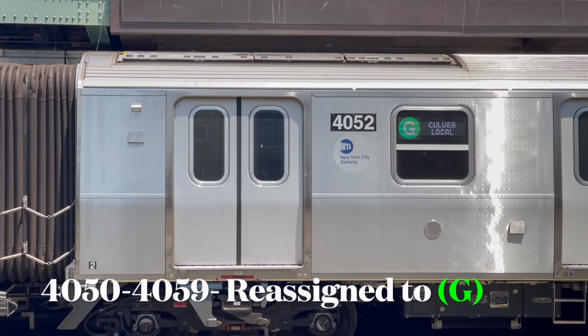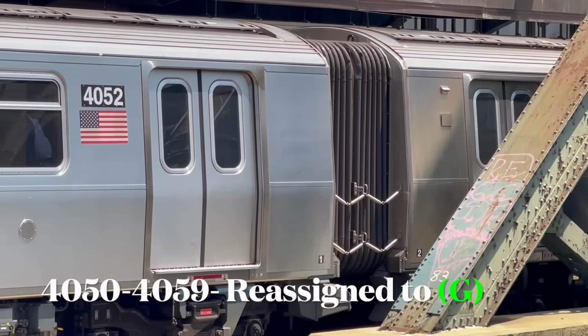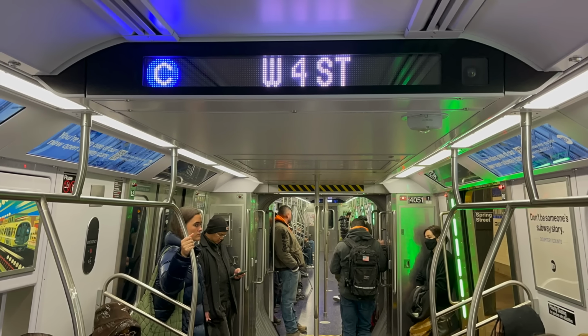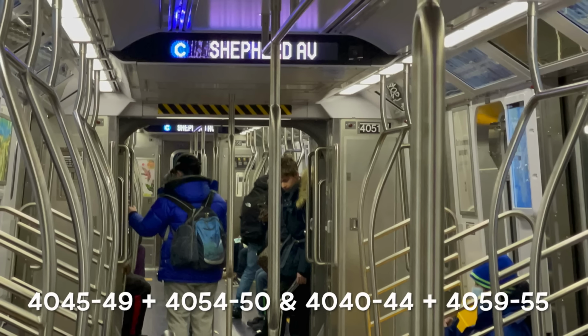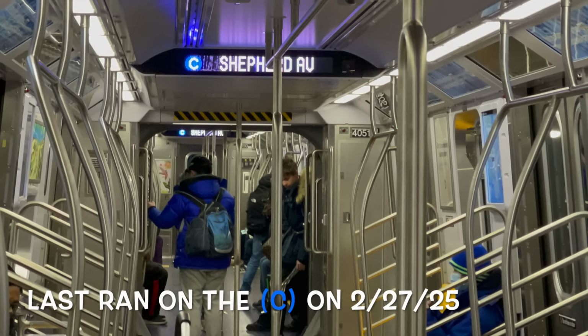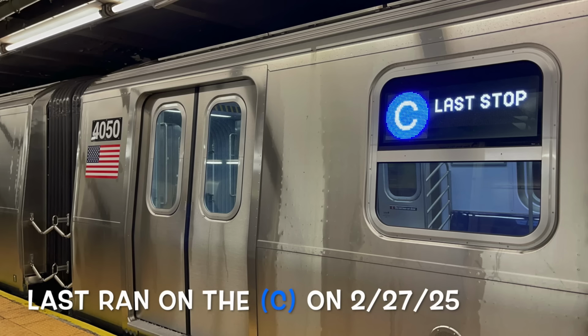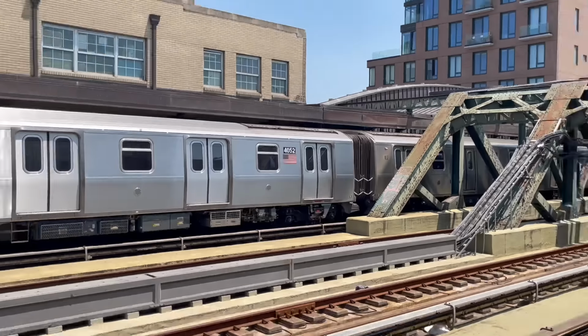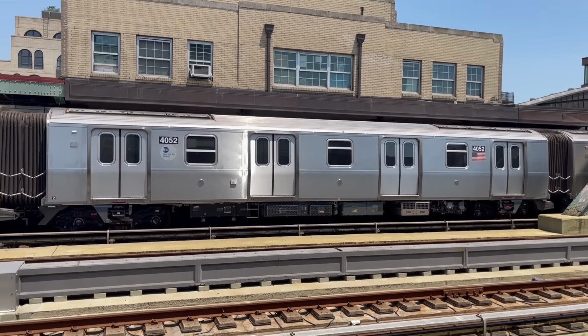R211Ts 4050-4059 were sent to Coney Island Yard on February 28th. Their last time running on the C line was on February 27th, being present in mixed soft hard shell R211 consists. So they were basically with their 4040s matches, almost the same way that they were when they first entered service. So we had two R211Ts on the G between March and April.